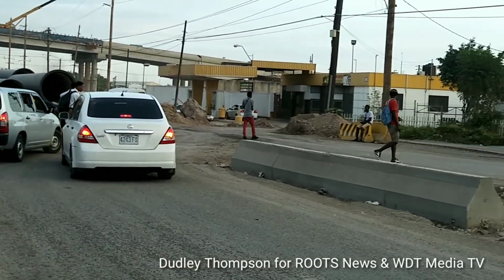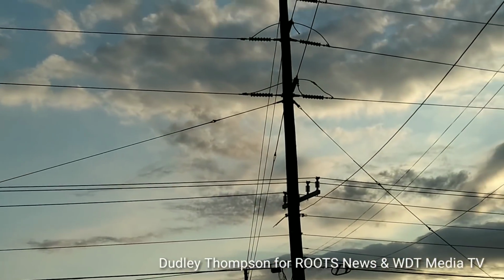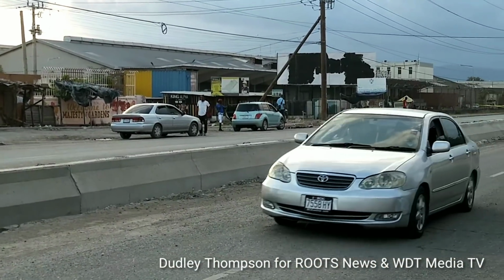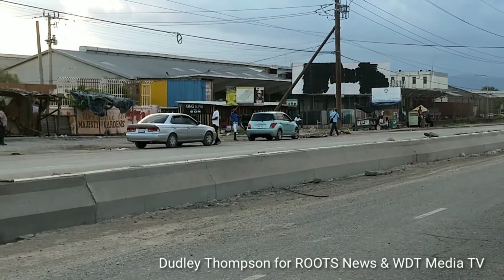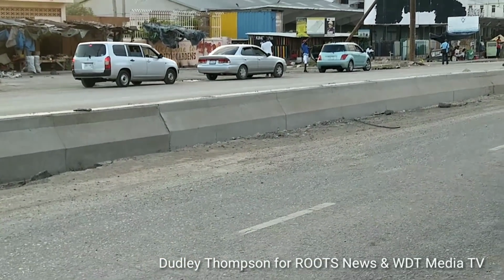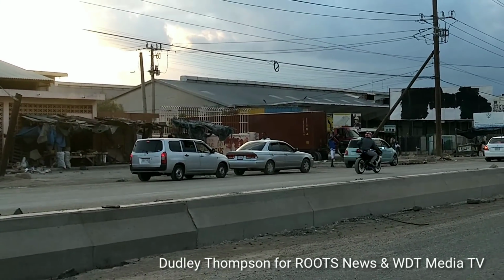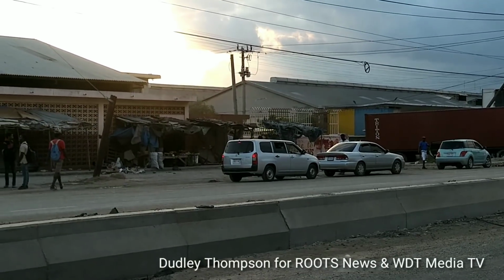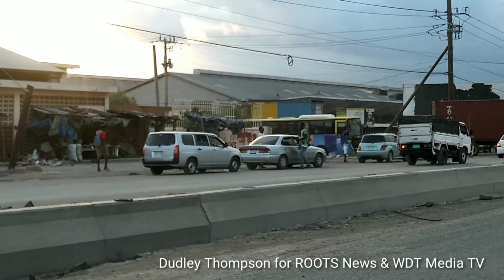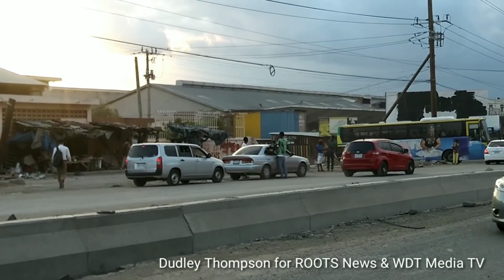And the taxi operators and minibus operators are appealing for light in this area on these light poles, because when it gets dark here, there is no light in the nights, and persons could be robbed in the dark. So again, motorists and operators are appealing for some lights in this area, because lights were here in the middle and poles were replaced to put in the Jersey wall. So again, operators are appealing for some lights right here along Spanish Town Road, just across from the DC Tavares or 3 Miles market. It's dark at night.